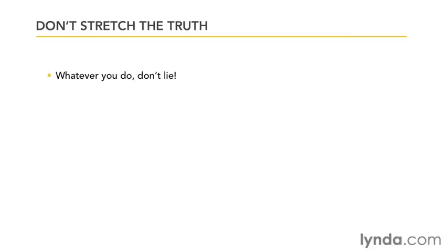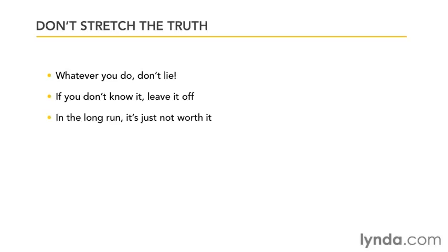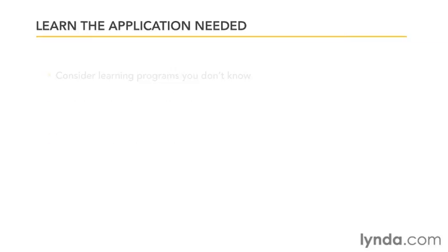Whatever you do, don't lie about your technical skills. I heard of a situation where someone included a software application on the resume because it was in the job description. In reality, the person didn't even know what the program did and had never even heard of it. He got the job, and it was soon discovered by the company that he didn't have a clue how to use the software. I'm sure you're not surprised that it was soon after that he was fired. It's just not worth it. Just leave it off. Or, better yet, learn it.